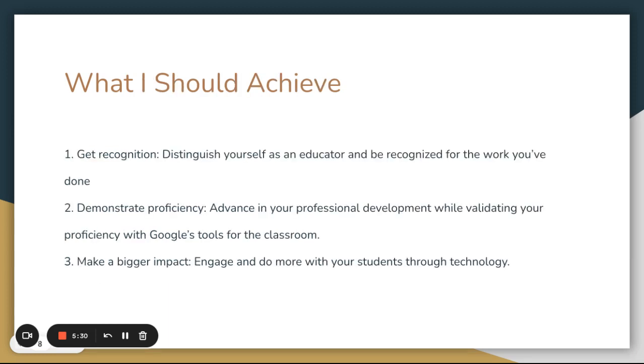What Google hopes you will achieve by the end of this, from the registration website itself, are three main learning outcomes. One is getting recognition, which will allow you to distinguish yourself as an educator and be recognized for the work that you've done. You can also demonstrate proficiency in advancing your professional development while validating your proficiency with Google tools for the classroom. And lastly, the learning outcome they want you to achieve is making a bigger impact, engaging and doing more with your students by utilizing technology.